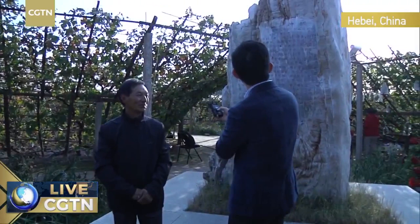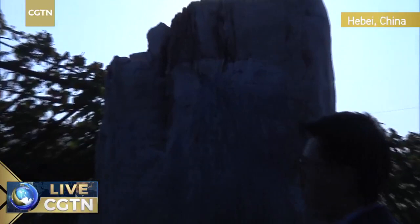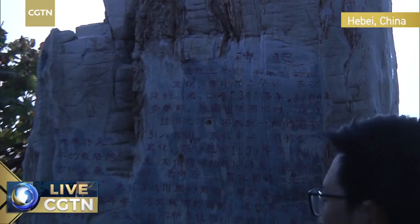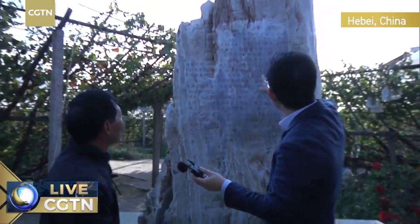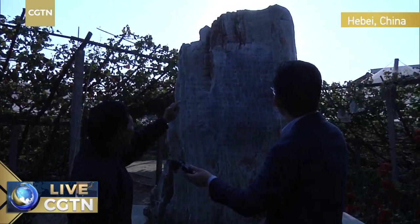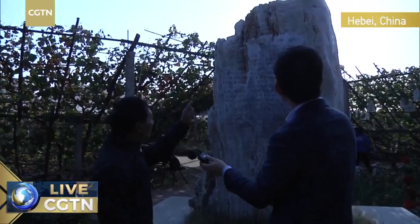All the locals here in Xuanhua have the strongest aspiration to return and sustain this industry. So we have a monument behind us. Yes, this is the monument designed for the event, and it was inscribed by the Xuanhua Municipal Publicity Department. This inscription basically introduces the history of grape planting in this city. Here it says it has a history of 1,800 years. You can read from the inscription that it actually has a history of 2,000 years, but Xuanhua as a city only has a history of 2,300 years.